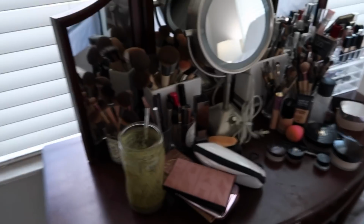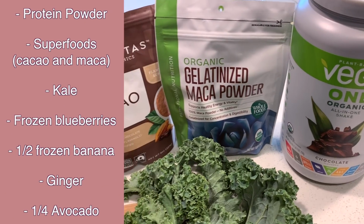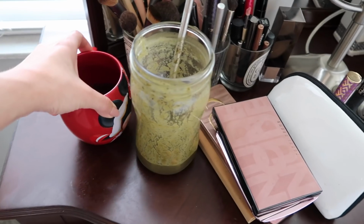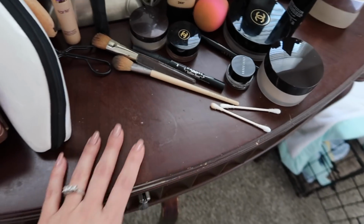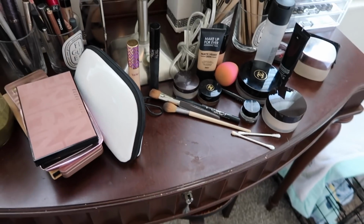And yeah, I'll show you what my vanity looks like in its current state. As you can see, this vanity is well loved. I have my smoothie here. I'll show you guys what I put in it today, but it looks gross, but it tastes delicious. And I also have my coffee, but yeah, it's seen a lot of years and it's really worn, scratches, makeup stains that won't come out.